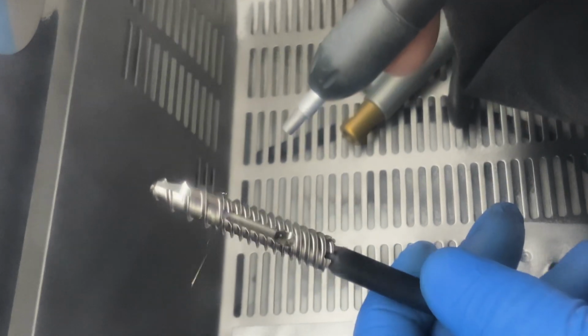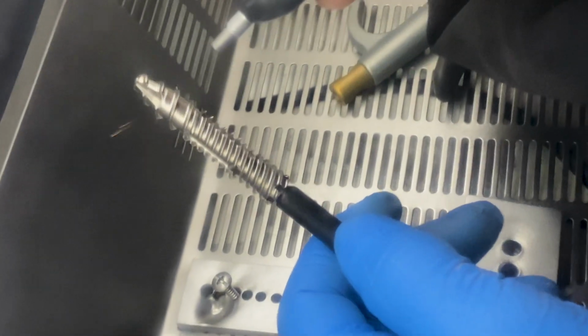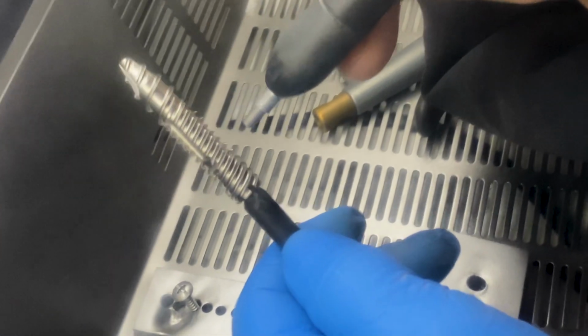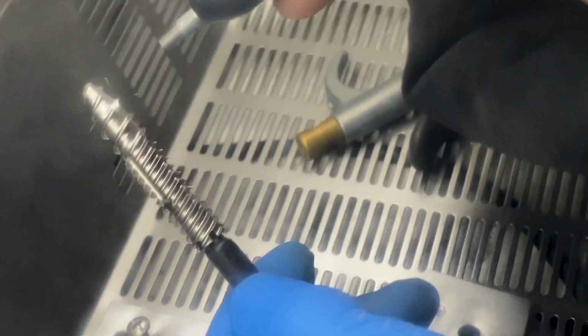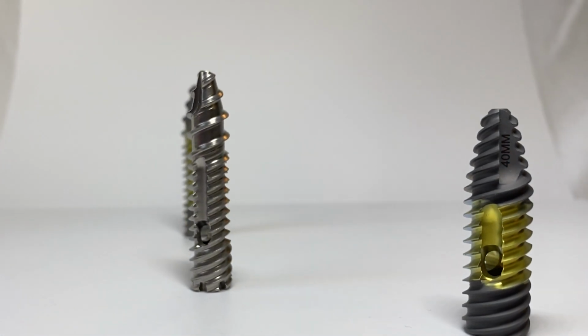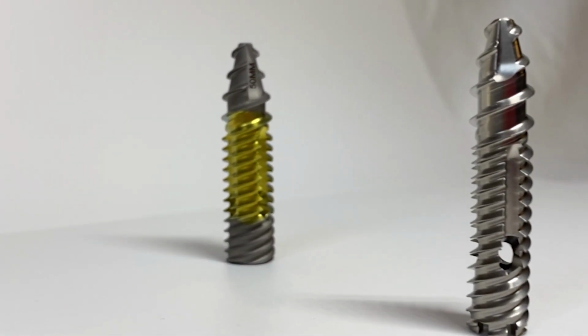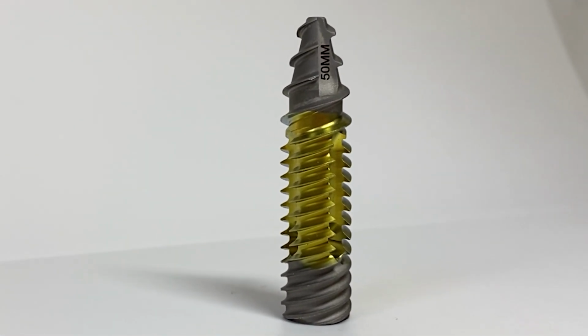M&K has a fully validated RBM process. Implants are blasted with alpha hydroxyapatite and then etched with an organic, low-concentration acid. This leaves no residual particles, the material retains the original structure pattern, and it results in a greater depth of surface micropores than the traditional SLA process.